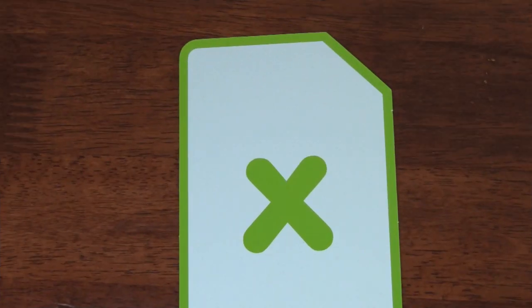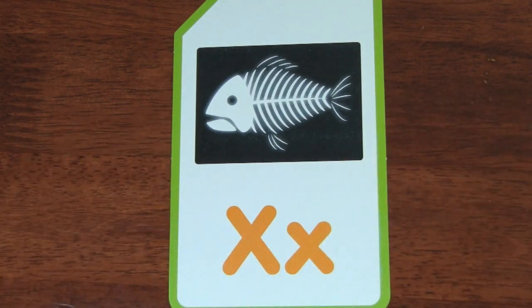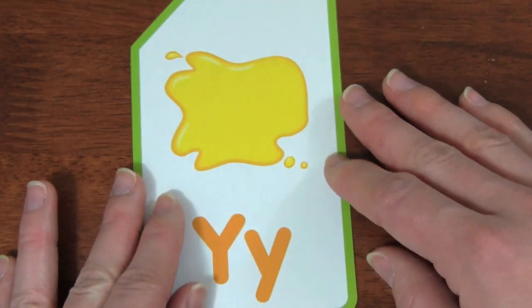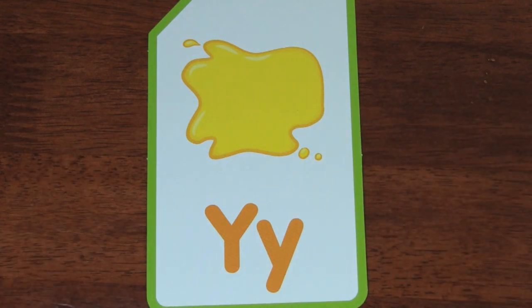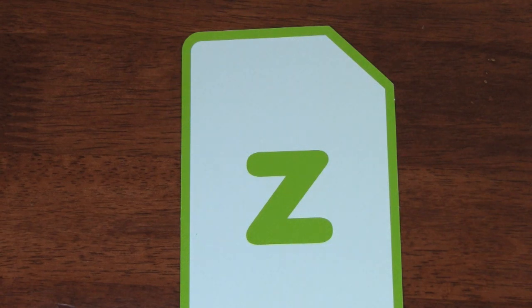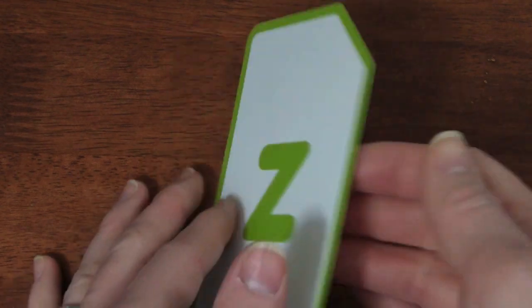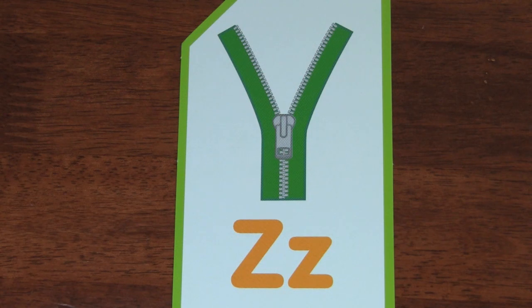X. X is for x-ray. Hey, check that out. It's an x-ray of a fish. That's really funny. Y. Y is for yellow. Yellow is one of my favorite colors in the whole wide world. And the last letter of the ABC alphabet is the letter Z. And Z is for zipper. Zipper.